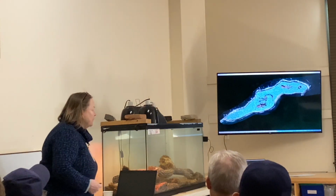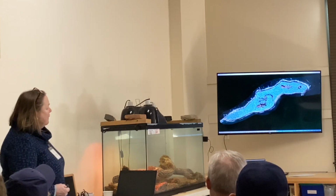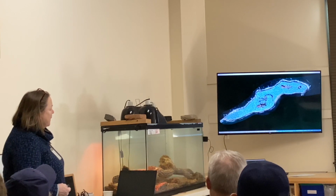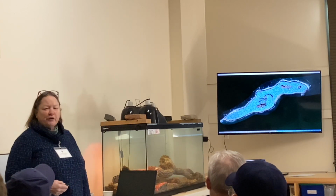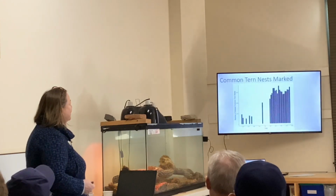We got common and roseate. We got nests all over this island. They're everywhere. It started with about 200 nests when Helen Hays first came out to do the restoration work, and now she's up to one of the largest colonies in the world.